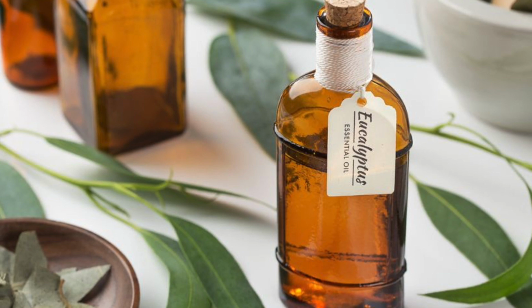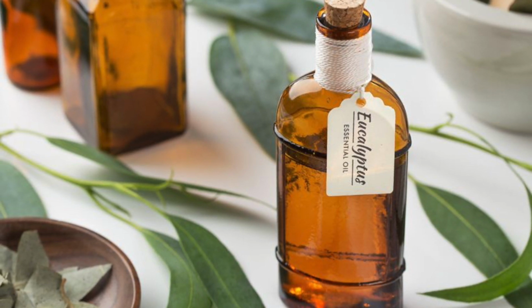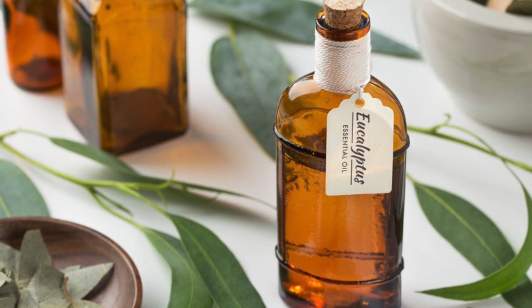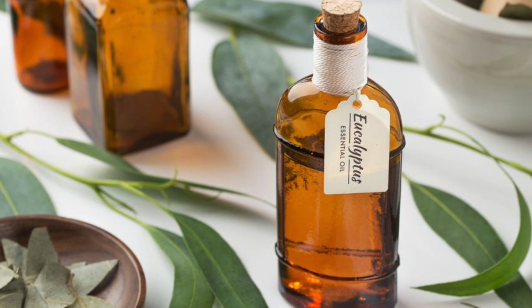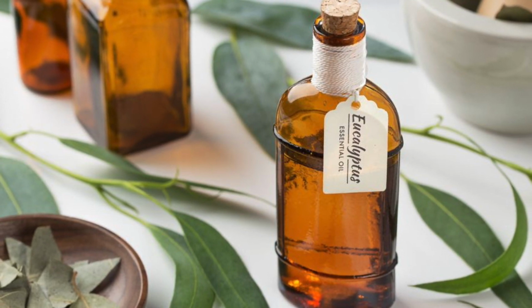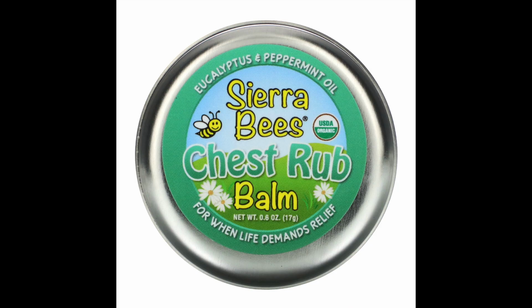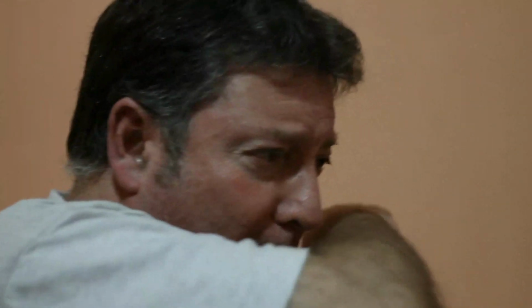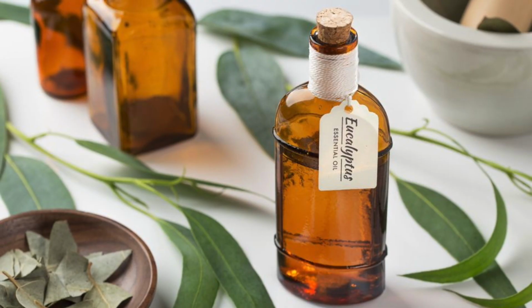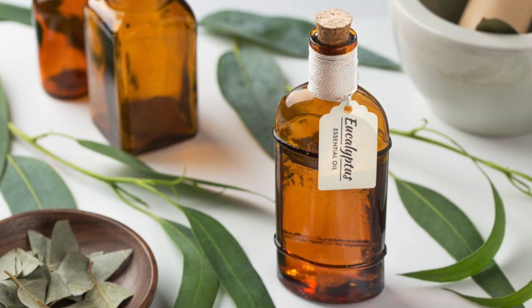Eucalyptus. Oil from the eucalyptus plant shows promise as an alternative remedy for sinusitis and congestion. Besides the decongestant I just shared with you, there are chest rubs that contain eucalyptus oil, which may help relieve the symptoms of colds and coughs, including sinus congestion and stuffiness. People often use eucalyptus oil in steam baths. And like peppermint oil, it may clear stuffiness and congestion in the nose.